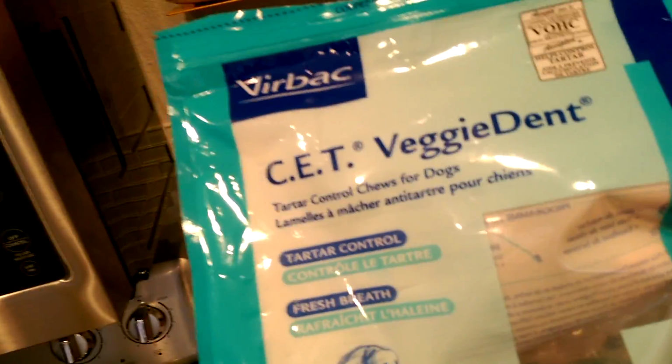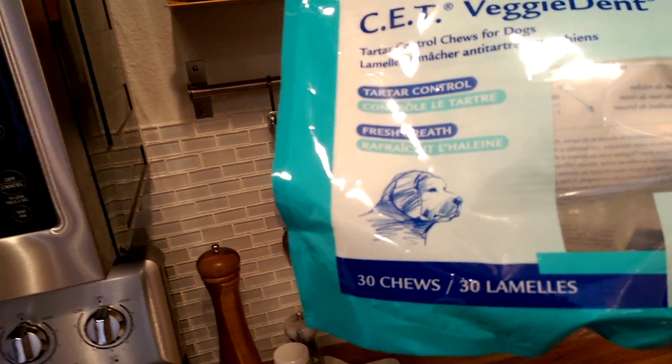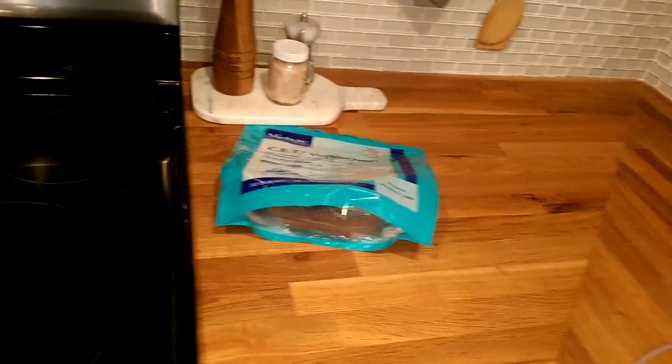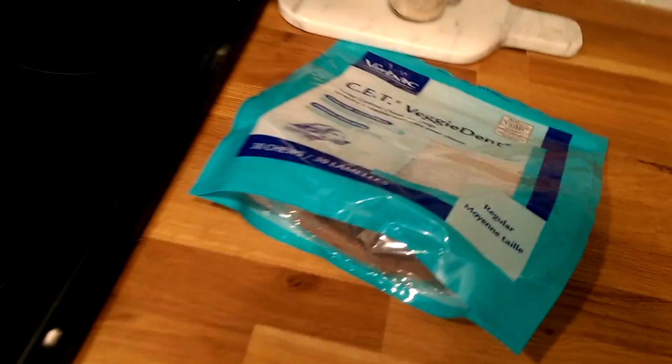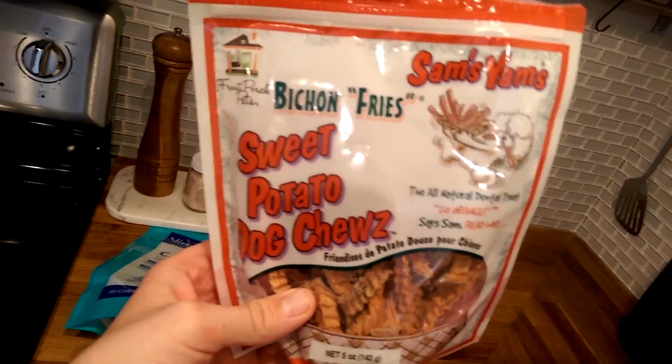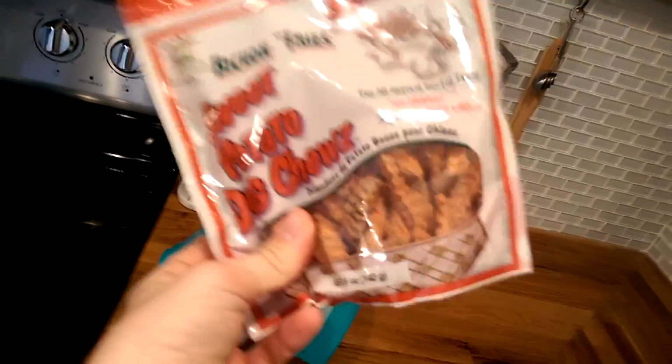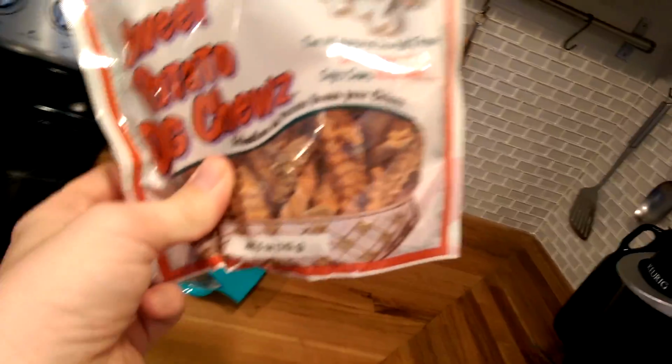These are CET Veggie Dent tartar control chews. Charlie absolutely loves these. Good for the teeth, keeps them chewing for a long while, and perfectly balanced nutritionally. And then Murphy, the Bichon Frise, loves these guys. It's 100% sweet potato. That's all it is. It's the only ingredient. Dehydrated sweet potato. Humans could eat these if they weren't so tough.